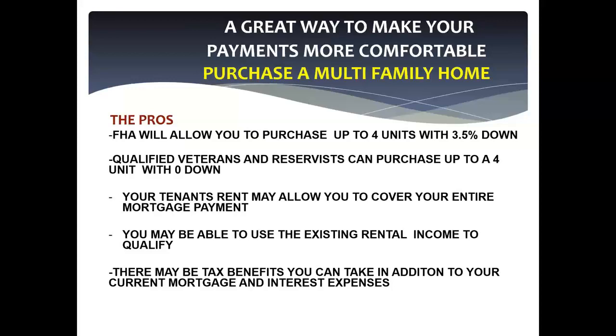This is really, really very, very cool. How about if you had a property and someone else made your mortgage payment for you? Would you love that? Type in the box, yes, I would love that. Look at all these yeses. Okay, good. So if you would like to learn how to have someone else make your mortgage payment for you, you came to the right place. And I guarantee you, you're not going to hear about this anywhere else.